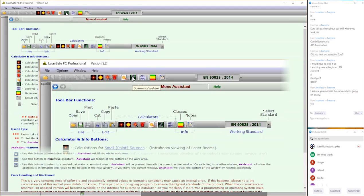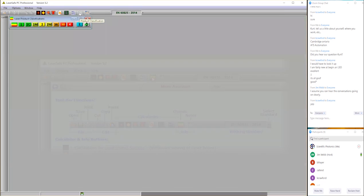Again, you do your calculations for scanning beams, intra-beam. The other three sections, rather, are AELs and MPEs. Those of you who are familiar with the standards know they have tables which give you maximum permissible exposures and accessible emission limits. This is a means of accessing these directly instead of having to trawl through the tables, and it does the calculations for you.